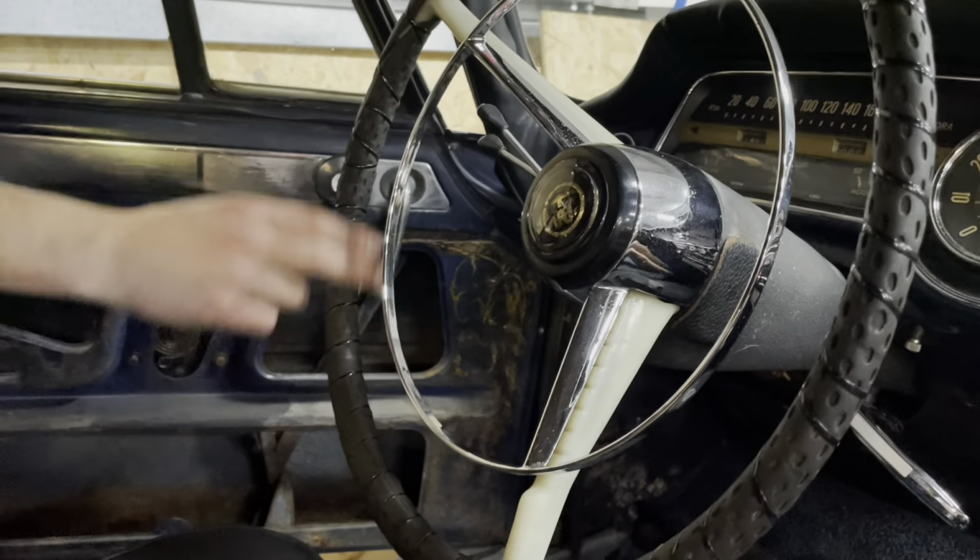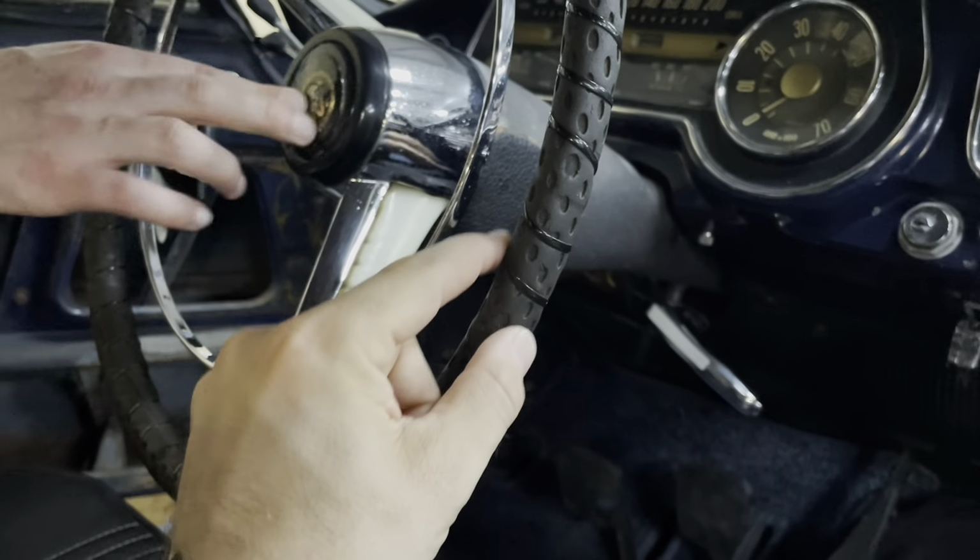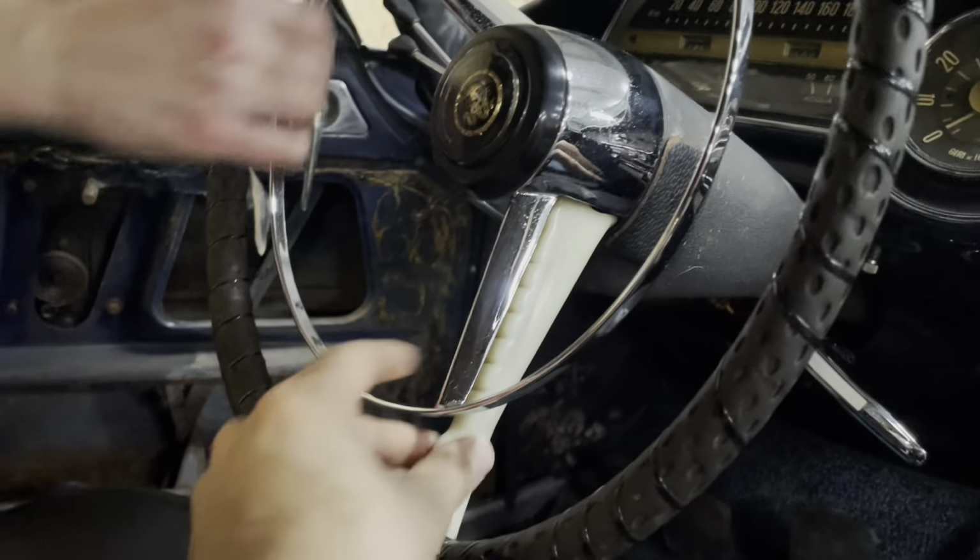Because I love a proper backlight. Yeah, that'd be very nice. This black backlight on the inside, these are all in good nick. This horn ring's in great nick.